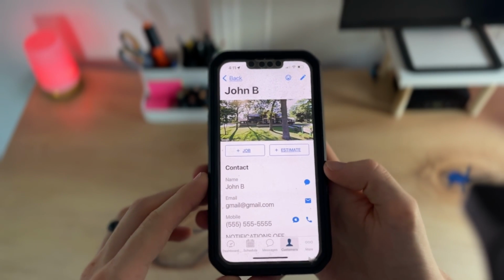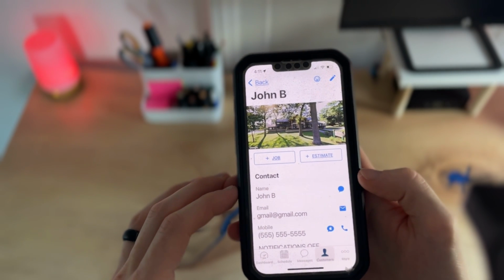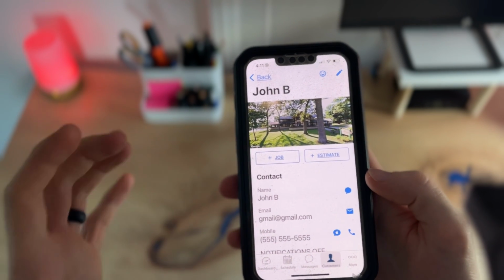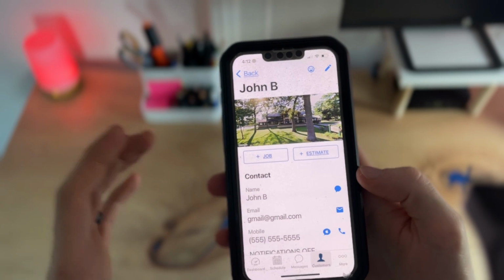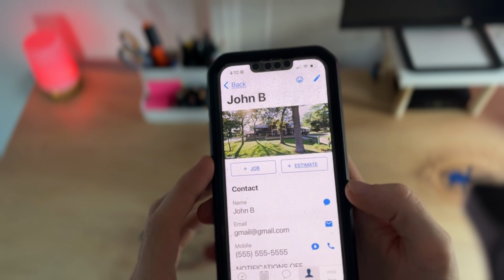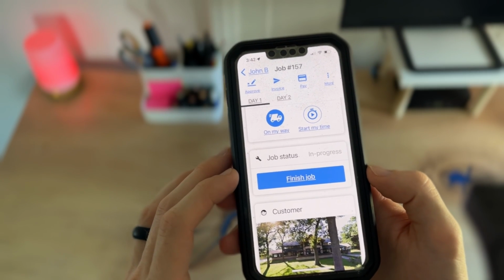What's also nice in Housecall Pro is that the customer's address links up with Google. So you can see a street view of their home, which is really helpful if you've never been to this client's house before. So you can kind of take a mental picture of what their house looks like, so that as you're rolling up, you don't have to look for numbers, and it just kind of streamlines the process a little bit. All right, so that about wraps it up for the mobile app reviews.